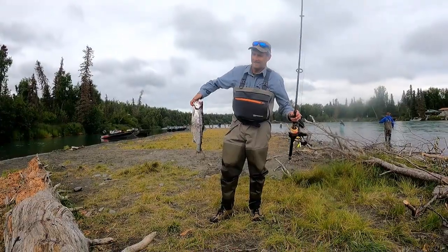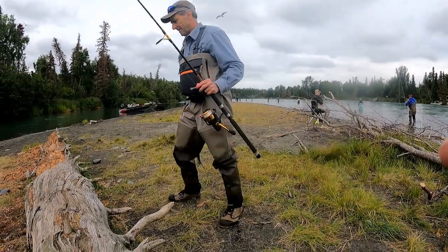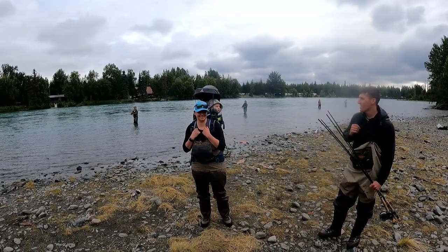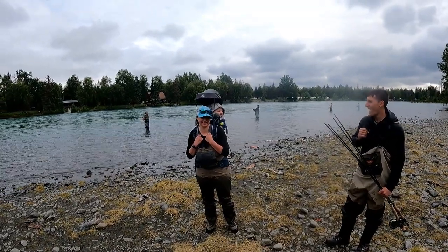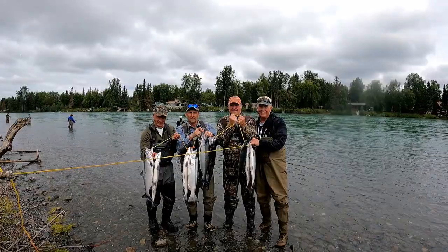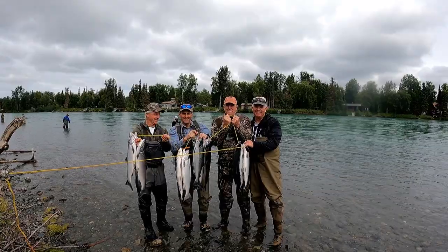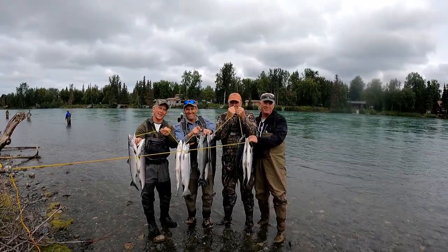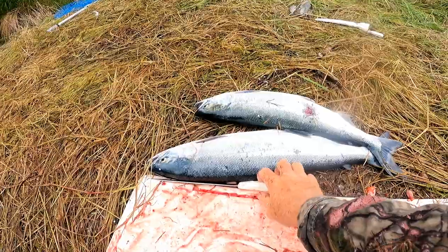Jeffrey got his limit. He's got a three now, right? That's right. All right, fishing reds in the Kenai River. You're the best with a little 9-month old. Super cool, you guys. Wait a minute, we're one short. Who doesn't have theirs? Got our limit of 12.